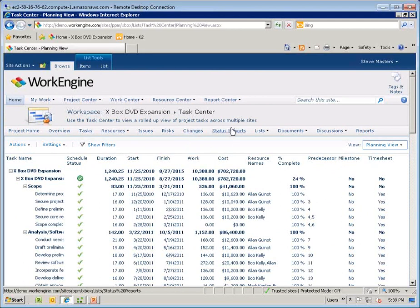I can quickly get to status reports or complete a status report if that's something that we have to do on a weekly basis. And I also have a variety of other work lists that I have access to. So I might be keeping track of meeting minutes or actions. I might have some important links that go to other business systems or other SharePoint sites. And I have important contact information if for some reason I need to contact a client, a customer, or a subcontractor that might be contributing to this particular project.